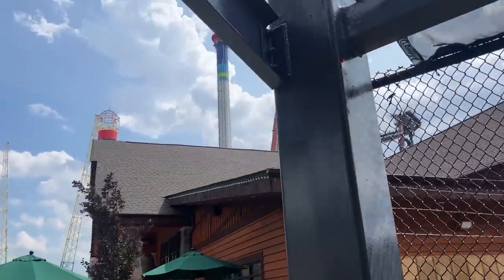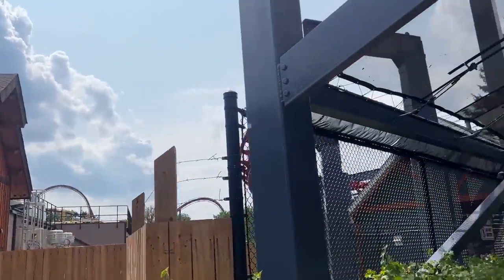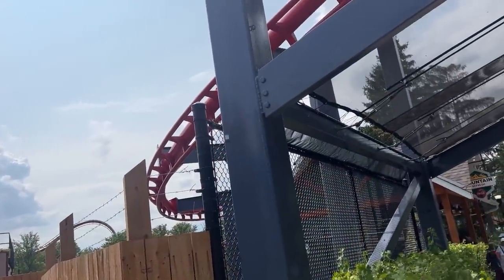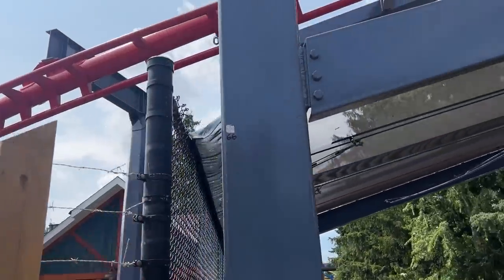The rock and roll theme to me is a complete loss. It doesn't make sense, but I love the concept art. I gotta tell you, I love it. The blast volcano coaster makes a lot more sense. It makes a lot more sense. It's the mountain, so it makes sense.